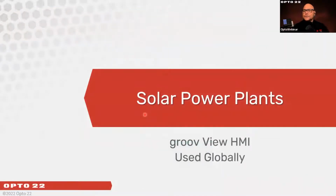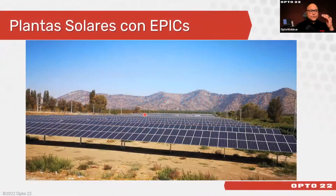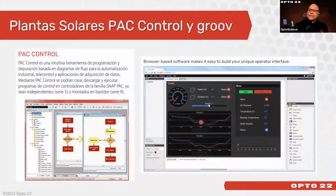Finally, the last case study we'll talk about is for solar power plants. This is very popular all over the world because many have installed power plants, whether this, I believe, is a 3 megawatt facility in Chile, but there are many others all over the world on rooftops, where their choice is to purchase a new electrical system that's $250,000 or $1 million that has intelligence, or what they do is they add an EPIC to that system and use, in this case, in Chile, our PAC Control system and our HMI.